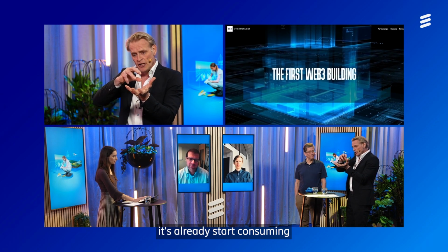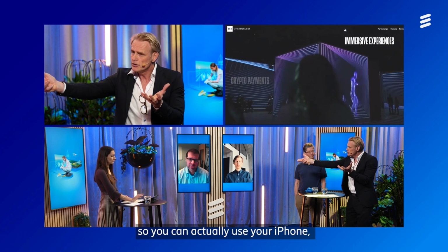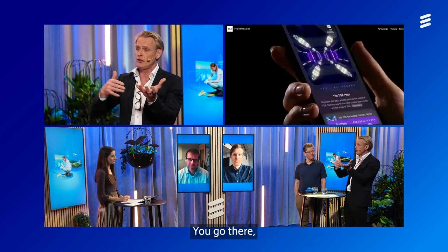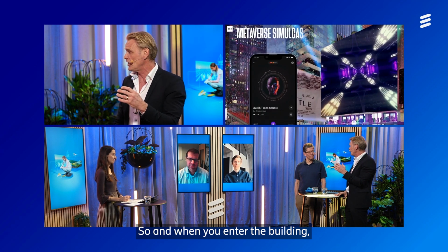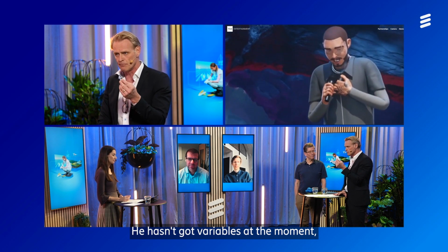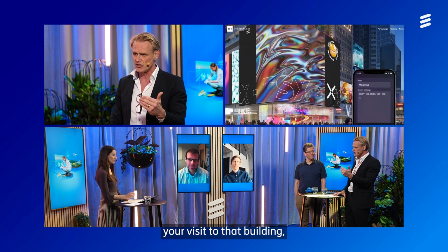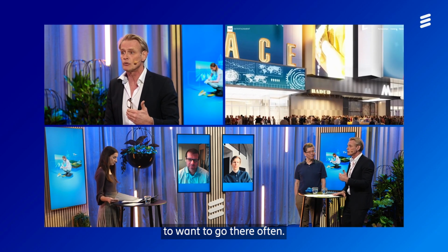As you see, you already start consuming what's in the building while you're home. You can actually use your iPhone and start consuming the experience in the building. You go there, you can take pictures and get NFTs and everything. When you enter the building, it doesn't have variables at the moment, but you can imagine, when you can customize your visit to that building, what kind of gravity that would make, what that would make you want to go there often.